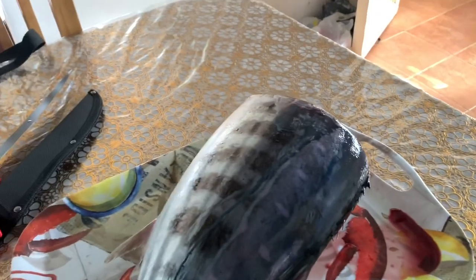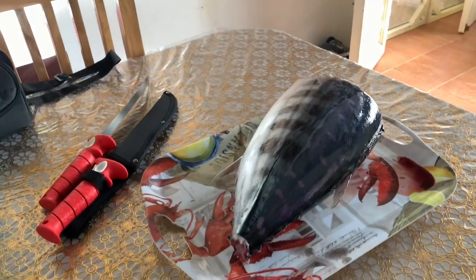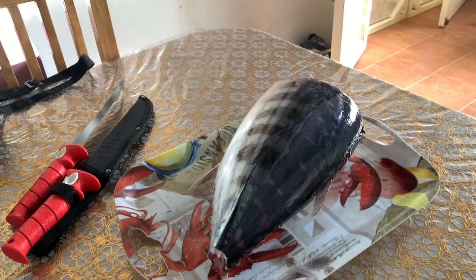So I'm going to attempt to fillet this bad boy up. I filleted tuna up to 300 pounds on my boat. So this shouldn't be a problem.